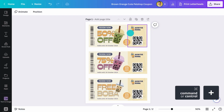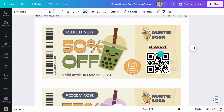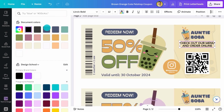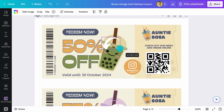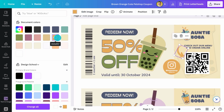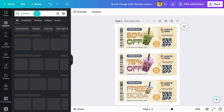Okay, this is looking good. I'll just add a call to action to further encourage customers to redeem the coupon. Finally, I'll add some little scissors and a dashed line so they can see what they need to do.